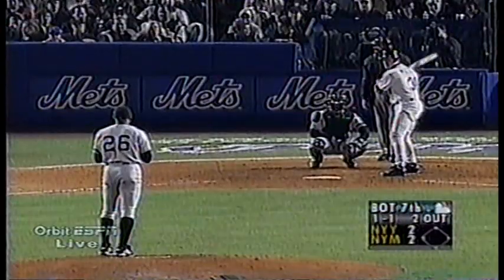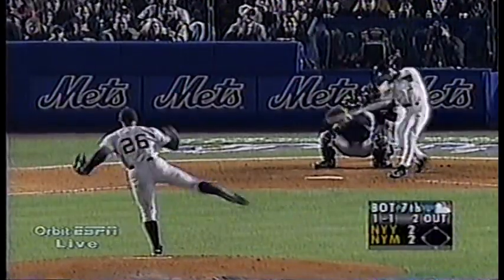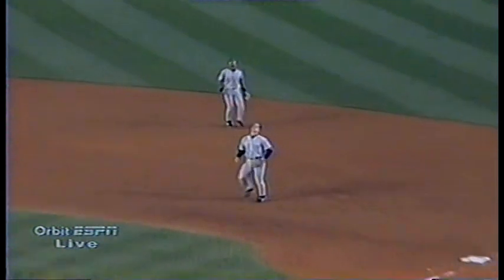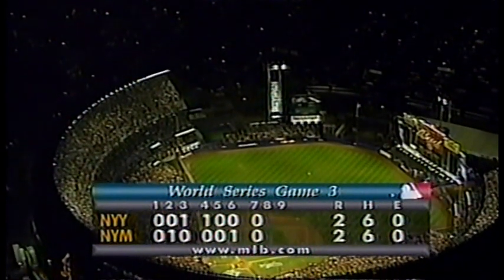He's in the 7th inning of this one. El Duque with a 1-1. Piazza wanting the long ball, popped it up. First base, Martinez. And El Duque comes on and retires the side in order, and it only took him 9 pitches. 7 innings complete. Game 3, 2-2. Yankees trying to take a 3-0 lead.